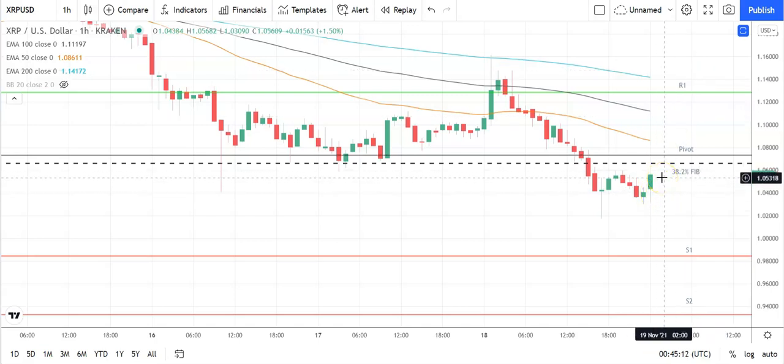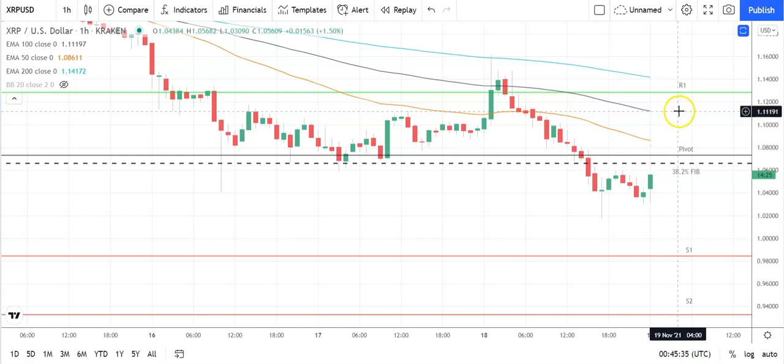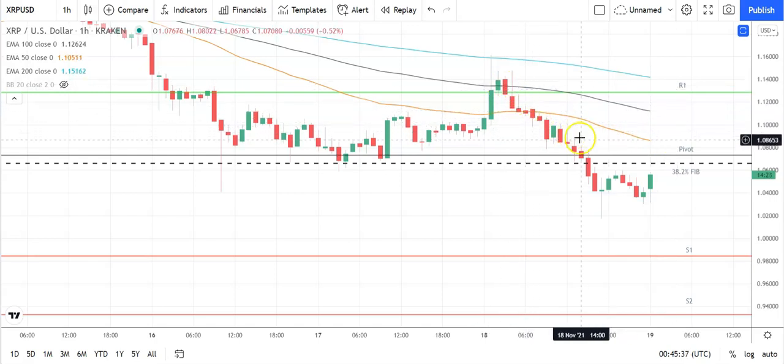Failure to move through the 38.2% fib and pivot will bring the first major support level at 0.9847 into play. Barring an extended sell-off on the day, Ripple's XRP should avoid sub 0.95s. Second major support level sits at 0.9290. Looking at the EMAs, also bearish, 50 pulling back from the 100 and the 200, suggesting further downside ahead.